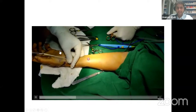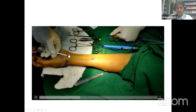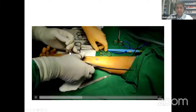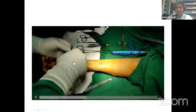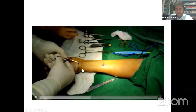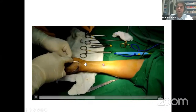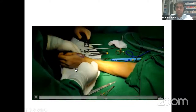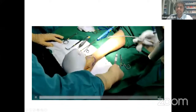So once this tendon has been taken out from here, the idea is to have a drill hole through the first metacarpal base, and this tendon will now be routed through that drill hole, and then it can be fastened and fixed to both the abductor pollicis longus as well as the remnant of the FCR.